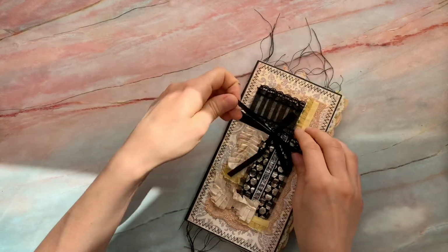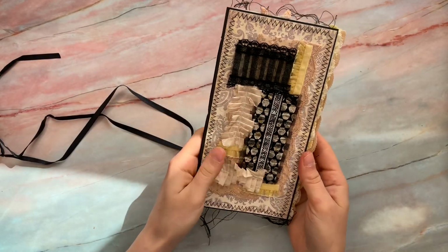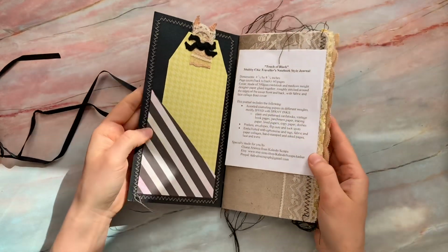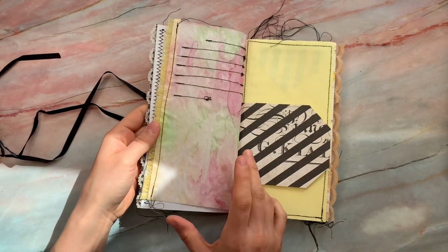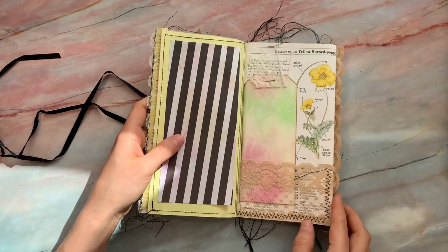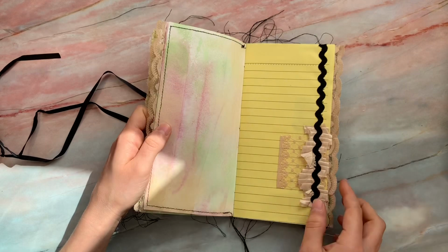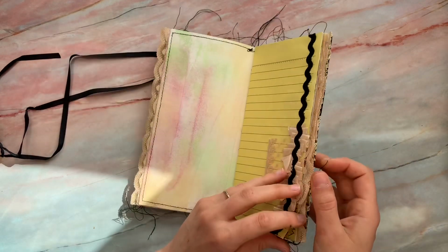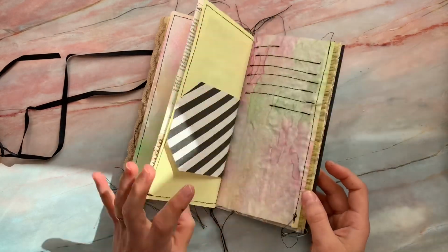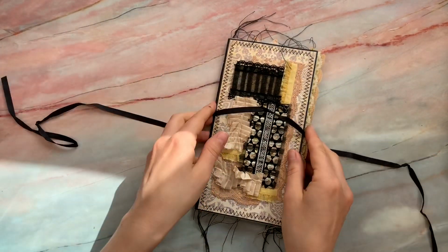Oh, I love that. Look at the collage. The whole collage is different ribbons and laces. Touch of black, shabby chic. Stitching around the pages. I like how she used the black thread. It's a contrast to the other pastel colors she has in here. So beautiful. So much you could do with it. So those are her journals.